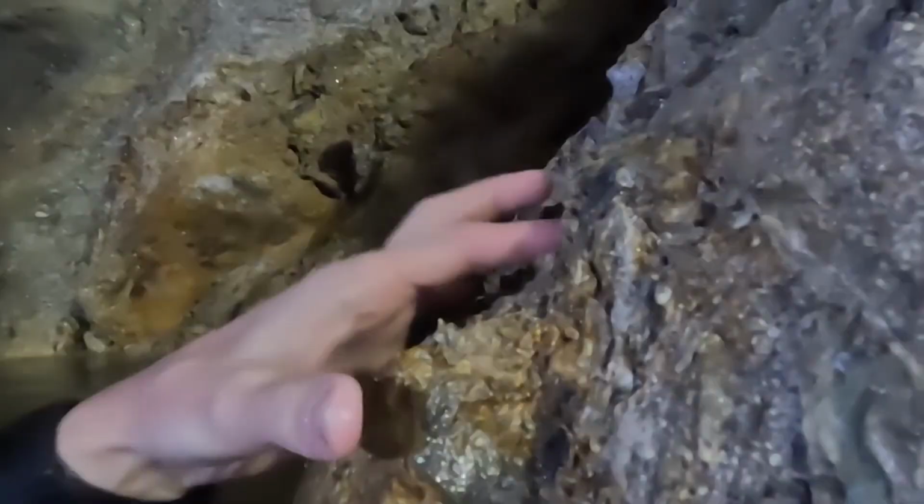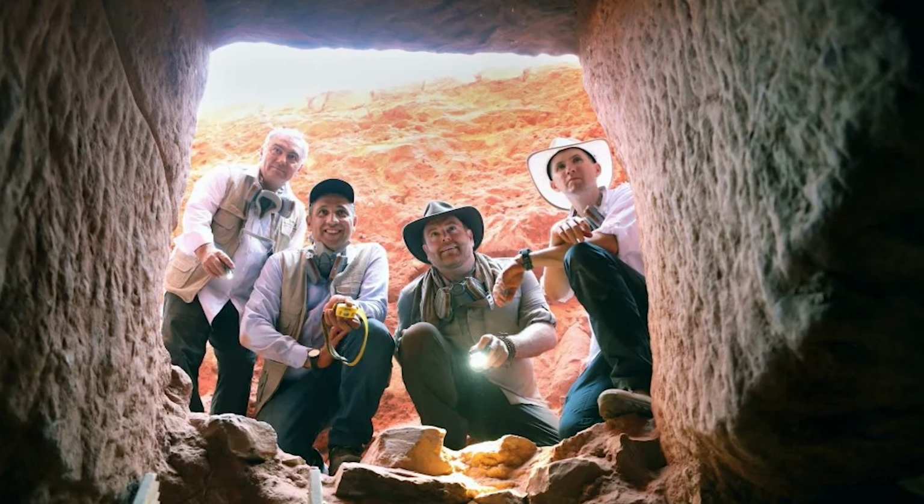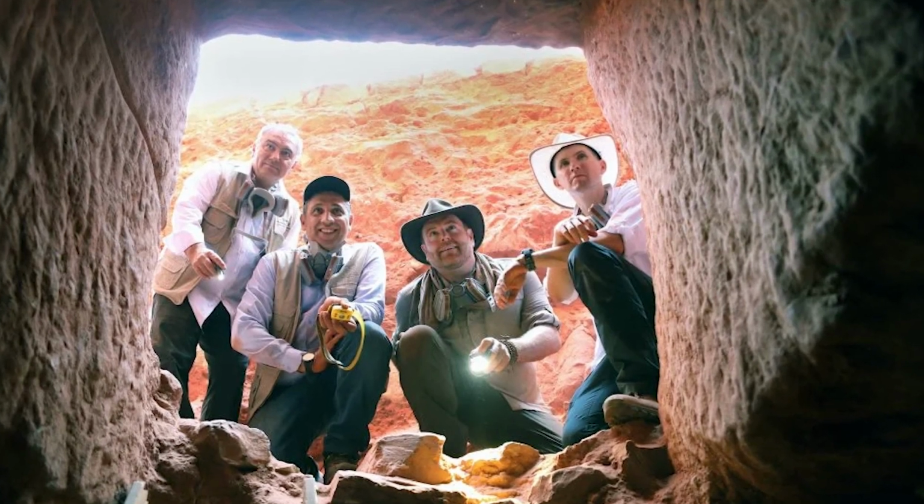"Wait a moment," he says, calling me over with a calm voice tinged with excitement. "Put your hand here, right where mine is." I do as he says, and I'm surprised to feel a different texture under my fingers compared to the smooth stone around it. We're both drawn into examining this new finding more closely, wondering what it might tell us about the tomb and the person it was built for.